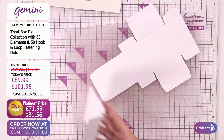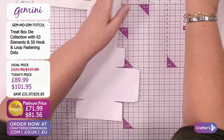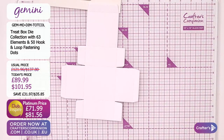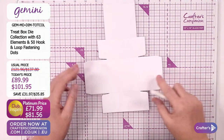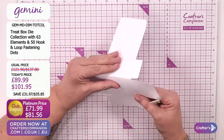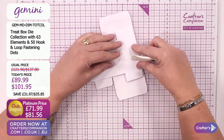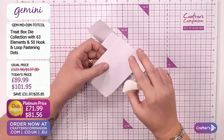So again, get rid of that bit. And you can see there, we've got the shapings of our box. So let's get rid of the plates out of the way. And this has actually got all those score lines in. So wherever you can see a score line, we're literally going to fold this. And again, just make sure everything's nice and straight and burnish those lines into place.